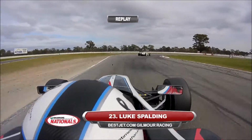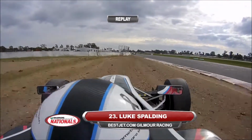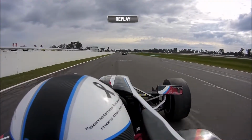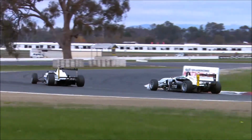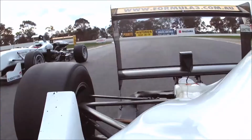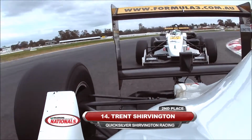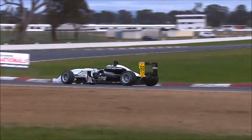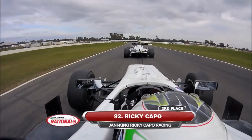Here's a replay. Yeah, just too hot coming in, wasn't he? Just finds the dirt out there, misses the wall comfortably and takes his position further back in the field, drops a couple of positions. So go back to the battle for second now, heading down into the hairpin. This is Shervington, who's going really well in the McGale car Chris Anthony raced towards the second half of last year's season. Team BRM, and Capo applying the thumb screws now and trying to work his way past.